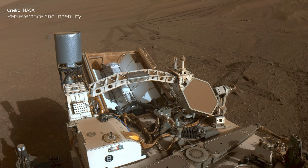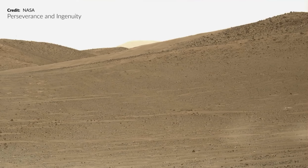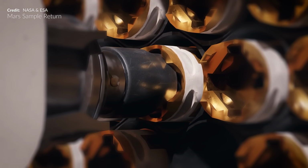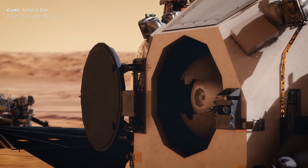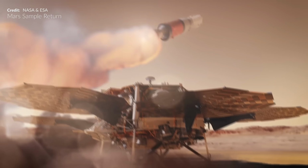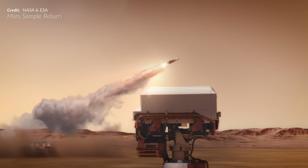While Perseverance and Ingenuity are exploring Mars and collecting new and exciting data every day, the sequel to this mission was, of course, this, a sample return mission to return the Martian surface samples collected by Perseverance back to Earth. Well, it turns out that this mission is facing the ultimate threat.